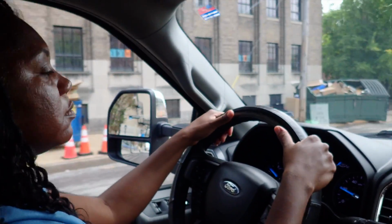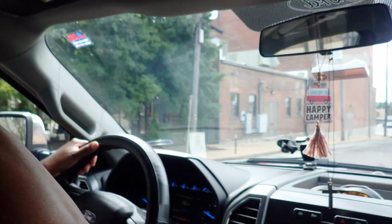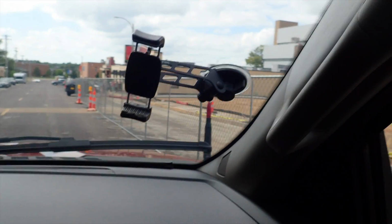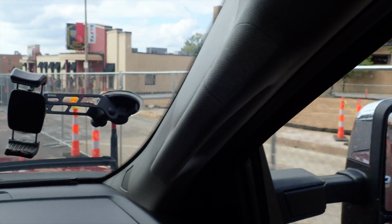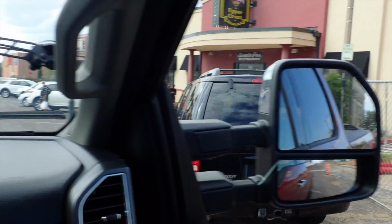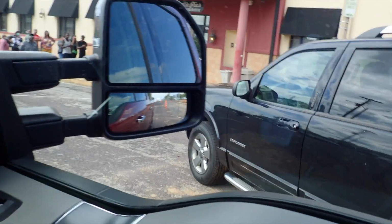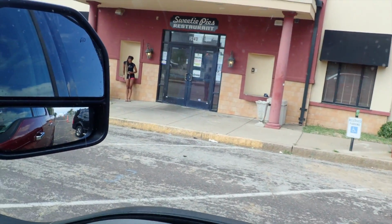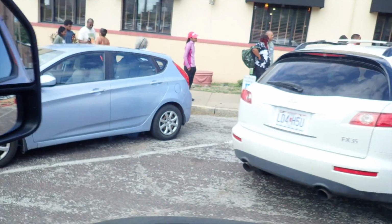See her face when she sees a spot. Uh-oh, there's a line. Oh, God. Yep, the original, the upper crust right there. Sweetie Pie restaurant. The original Sweetie Pies. You heard it first. I don't know if we're going to get in there. And the line.